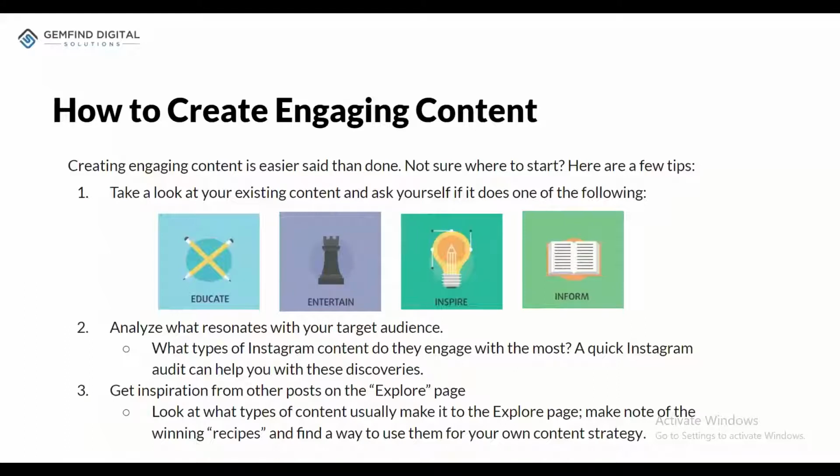Once you put your content out, you want to see what resonates with your audience. See what they're engaging with the most, and trend towards what is getting the most following, engagement and interaction. What types of Instagram content are they engaging with the most? A quick Instagram audit can help with this. You want to get inspiration from other posts on the Explore page. Look at what types of content usually make it to the Explore page, and make sure they're engaging with your content and that you're providing value.